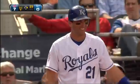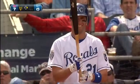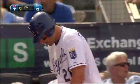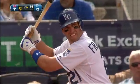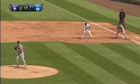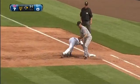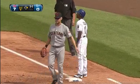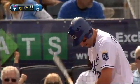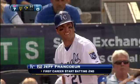1-1 on Jeff Francoeur. Now, if this scenario comes up quite a bit, and the Royals are hopeful that it will, Jeff Francoeur or whoever is going to get a lot of fastballs. You have Dyson at first base, and you have Hosmer on deck. And that's the whole idea. That's why Ned has put him in that second spot. And he is one of their hottest hitters. So you want to get a guy in that second spot to get a lot of fastballs.